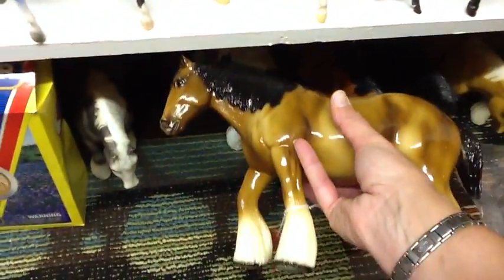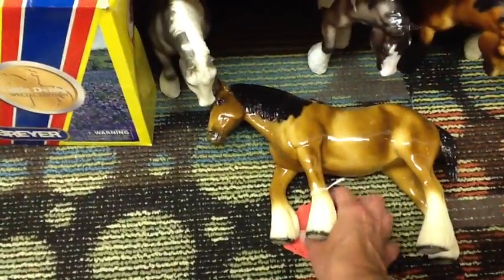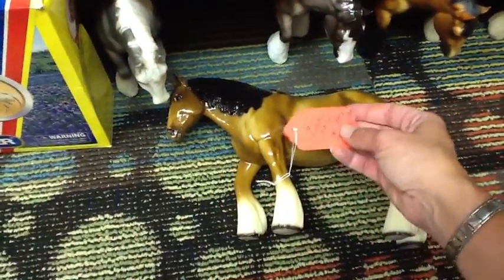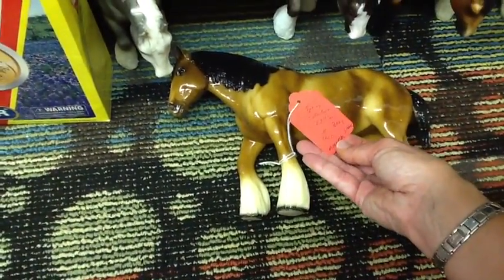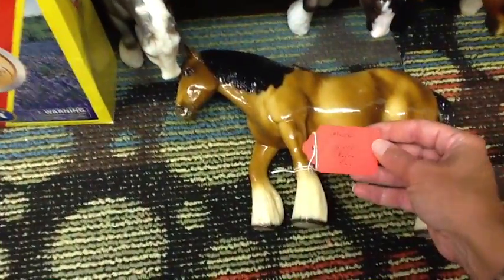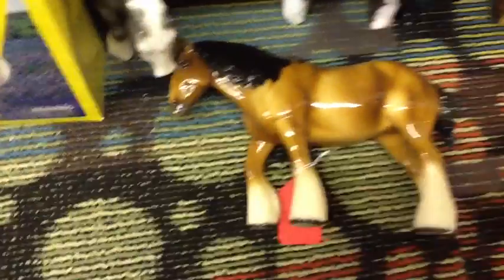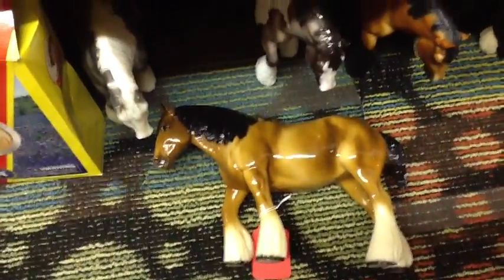She's actually a factory sample. Her tag reads, just hold this still and I can read it. It says, Spring Collector's Edition, number 1210, 2003, Monarch Shire. On the back it says, Master Glossy Retro Bay. And she came without her sticker, so it looks essentially the same, but I think that's the tag that makes her interesting. And there's the rest of my Shires.